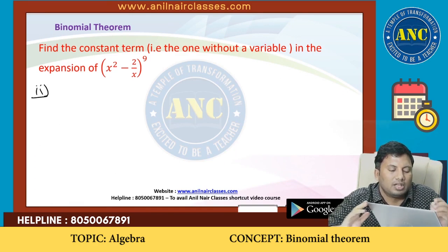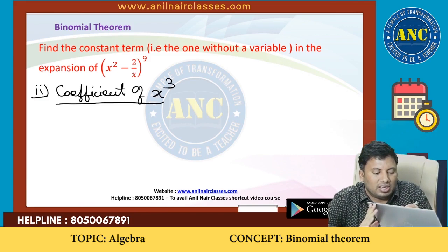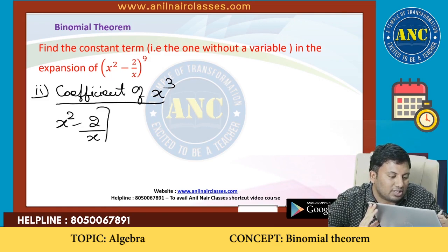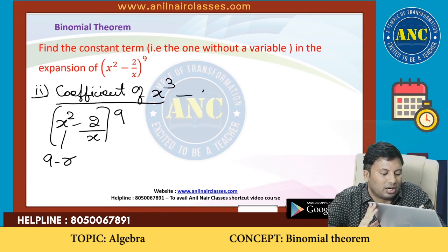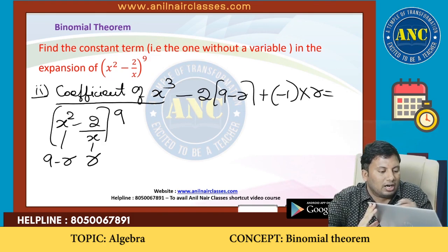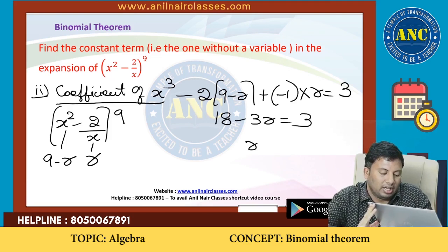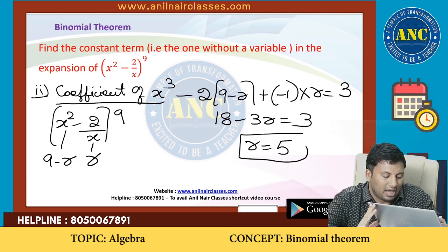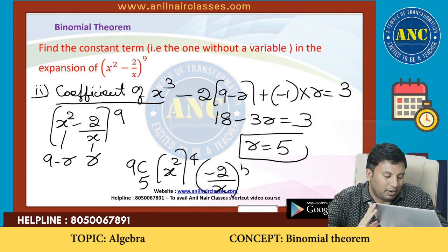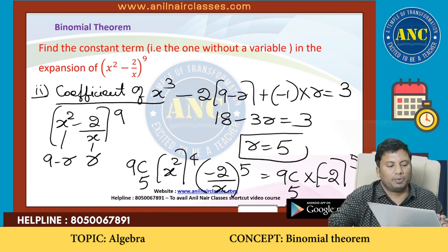Second problem. Suppose I want the coefficient of x cube. What will you do? This is (x^2 - 2/x)^n. 9 minus r will be given to this one, so 2 into (9-r). X is minus 1 into this will be given r, into r. I want x cube. Only work with this one. So this is nothing but 18 minus 3r equals 3. r is nothing but 5. If r is 5, answer is 9C5 (x^2)^4 into (-2/x)^5. This is nothing but 9C5 into (-2)^5. X power 8 by x power 5 is x power 3. I hope the idea is clear.